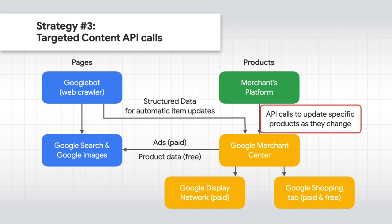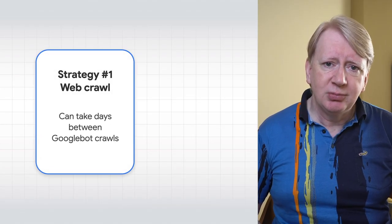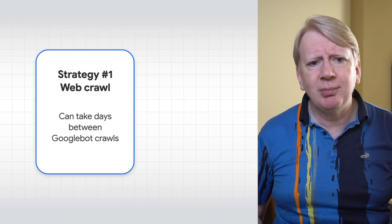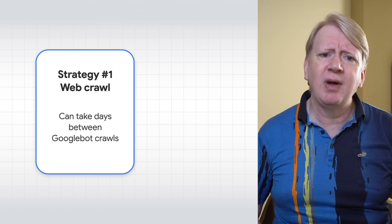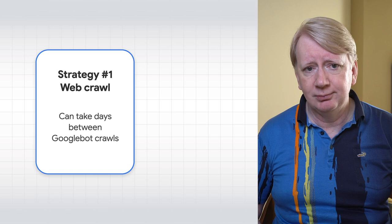So, to wrap up, there are three ways you can provide detailed product data to Google. First, via web crawling product data from your site, preferably using structured data embedded in product pages. This can be easy to implement, but you don't have as much control over how often your data is updated, unless you use a supplemental feed.